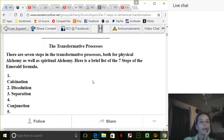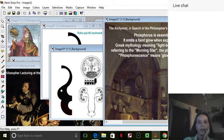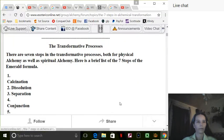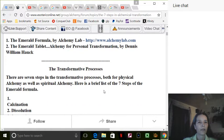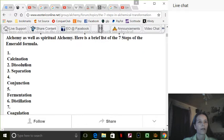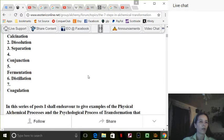The emerald tablets list the 7 steps, which is to do with this, the 7 steps, which is the 7 days of the week, the Sun, Moon, Mars, Mercury, Jupiter, Venus, Saturn, which is the symbols in this image. And the emerald tablet lists the 7 processes: calcination, dissolution, separation, conjunction, fermentation, distillation, and coagulation.